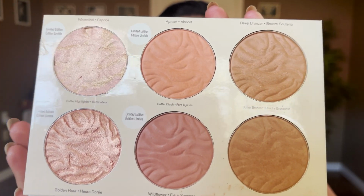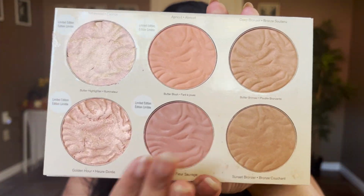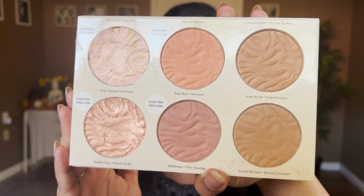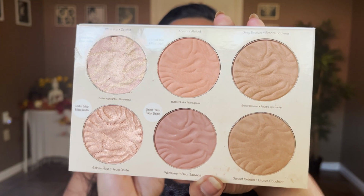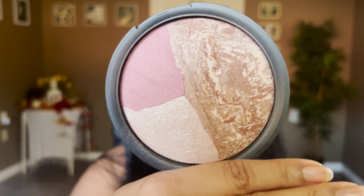For bang for your buck, this product is really beautiful. You have your butter bronzers, you have butter blushes, and you have two highlighters. I feel like I've used this so much, I cannot even tell you. The highlighters are blinding, the blushes are very smooth, and the bronzers are well known in the industry. I am going over my butter bronzer in my single product and I'm panning that product. I have a huge dent going on there, but if I have to choose, I'm going to choose the Ulta Beauty one, and only because the formula is absolutely stunning.